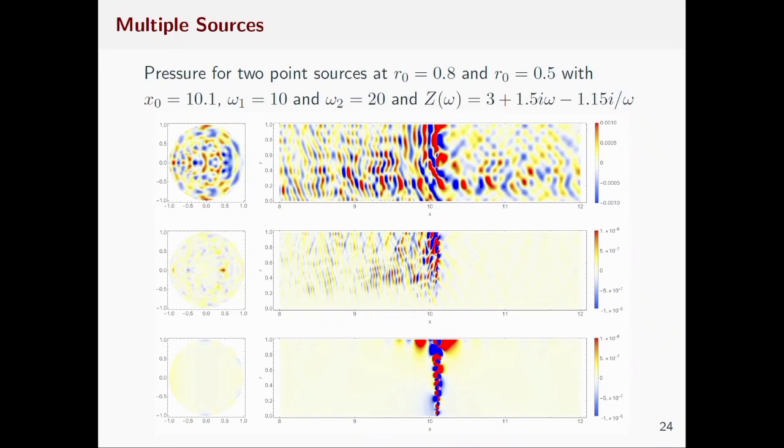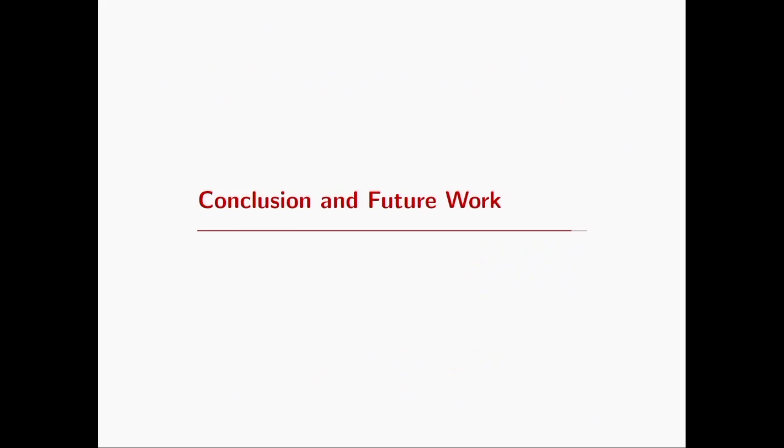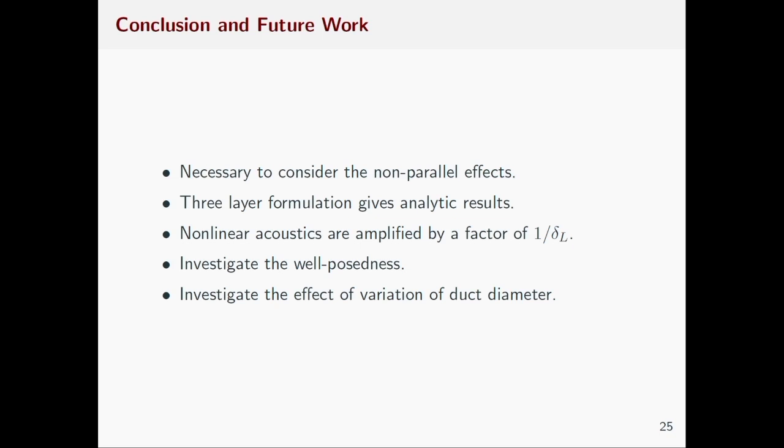And we can also do the same with multiple sources, but that's not too interesting. So to conclude, I've shown that it's necessary to consider the non-parallel effects of the boundary layer for acoustics in flow over acoustic linings. Using this 3-layer asymptotic matching means we can then get analytic results and invert our transforms very easily. And also, I forgot to mention, but the nonlinear acoustics inside the center of the duct end up being amplified by a factor of 1 over delta due to these interactions inside the boundary layer.